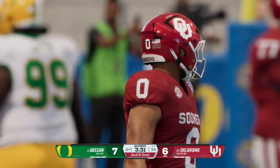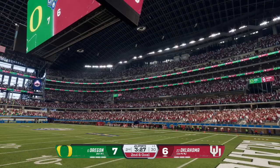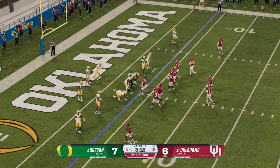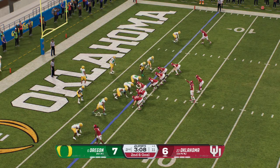Well, this defense is being challenged. They're close to their own goal line, but how about this play? All 11 guys coming together. They stood firm. The result is a short loss for the offense. Nice job. Ball moved back to the 4 for 2nd and goal.